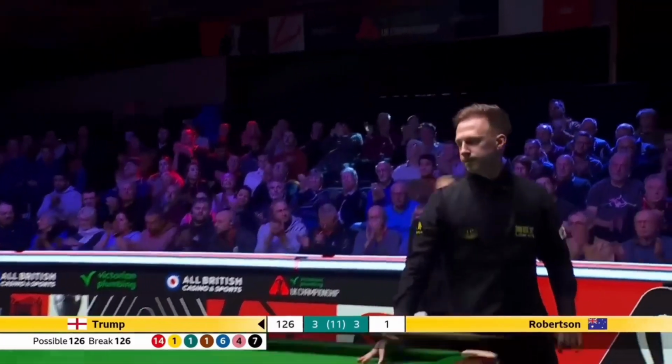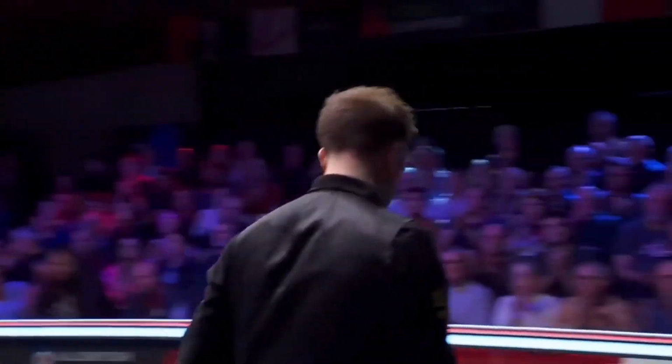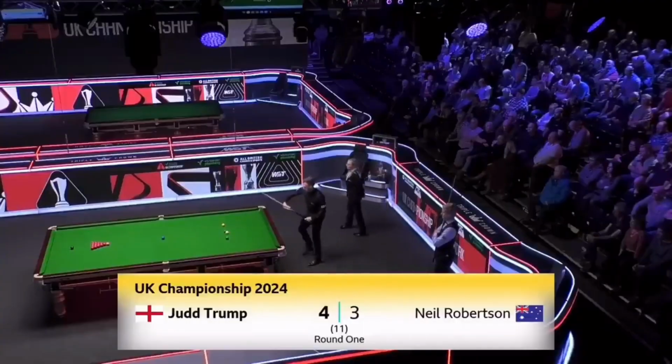Yes, all of a sudden this match has been turned on its head. Judd Trump has turned up, and he now leads by 4 frames to 3. Judd Trump to break.